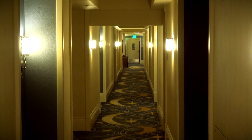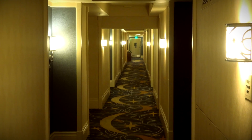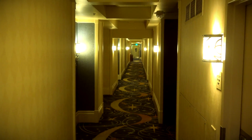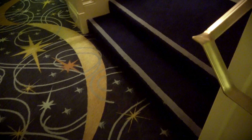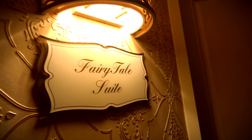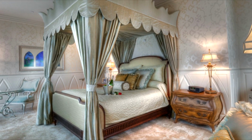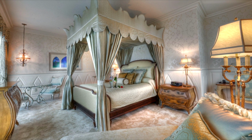Now, before we go, I wanted to show you guys a little something extra. The e-ticket lounge is on this sort of nondescript 11th floor in this hall. Fairly average looking, but among these are such fantastic suites as this one here, the Fairytale Suite, which is behind these two doors. They're just amazing. We didn't get to go in, but that's the Fairytale Suite right there. That's what's inside.